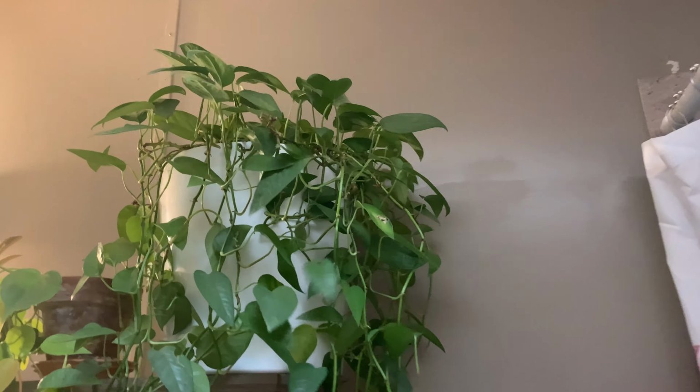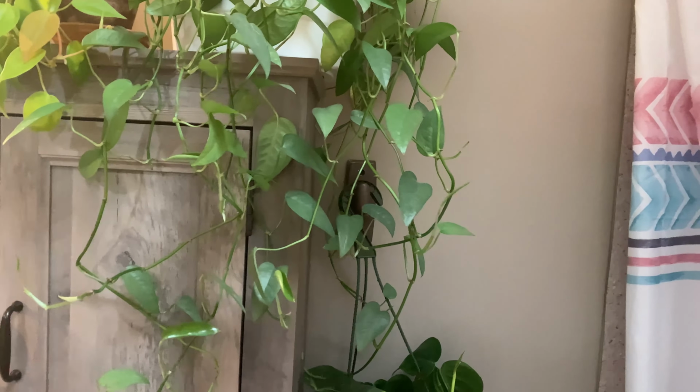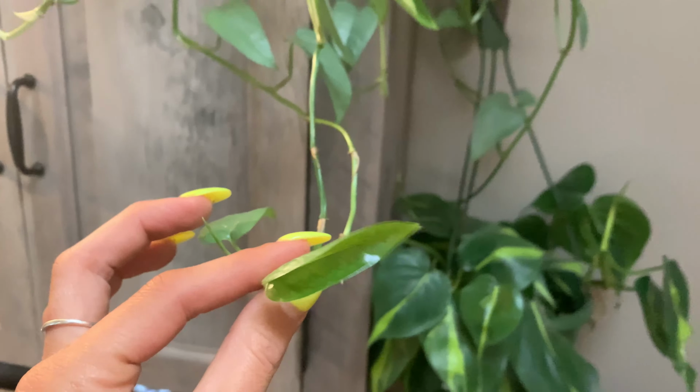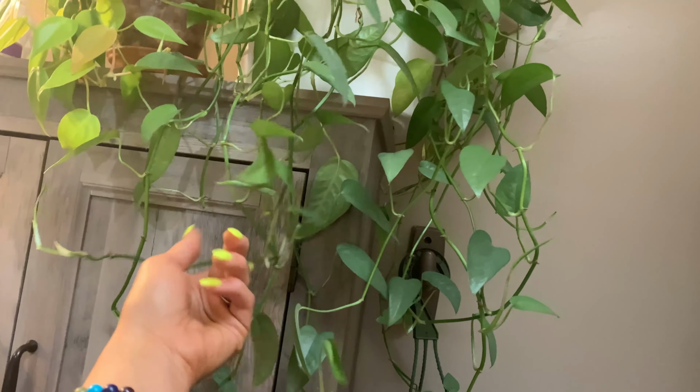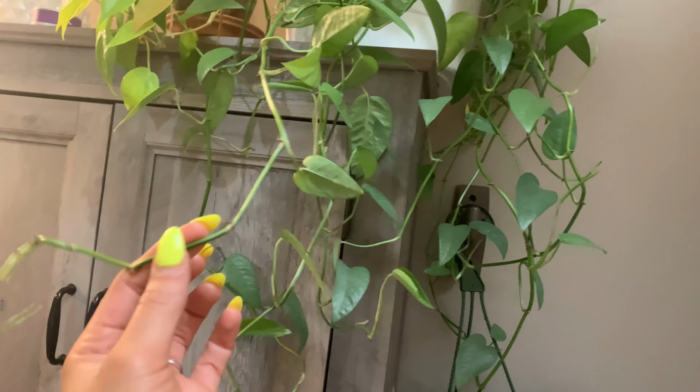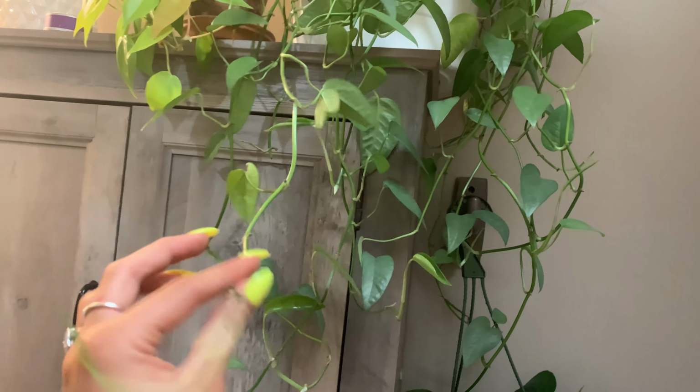He's had spider mites. He's been trimmed up several times as well. I've taken so many cuttings off this guy. Oh, this leaf looks pretty good. Look at that guy. That's cute. I've chopped him just because he was getting long and leggy and wasn't putting off very many leaves. I don't like these long pieces that don't have a lot of leaves on them.